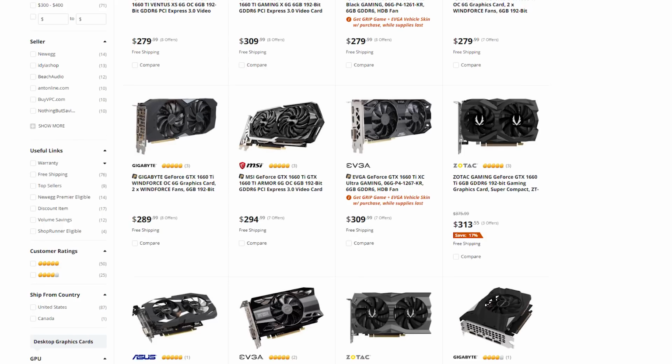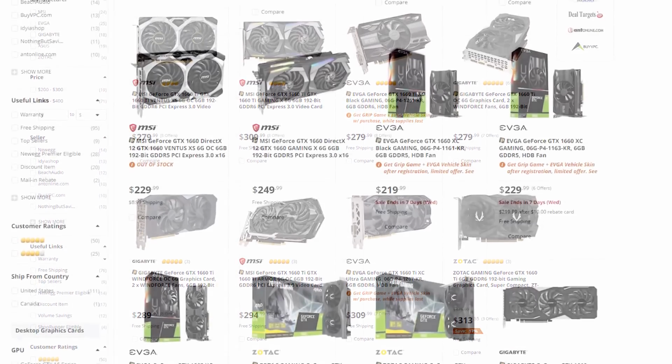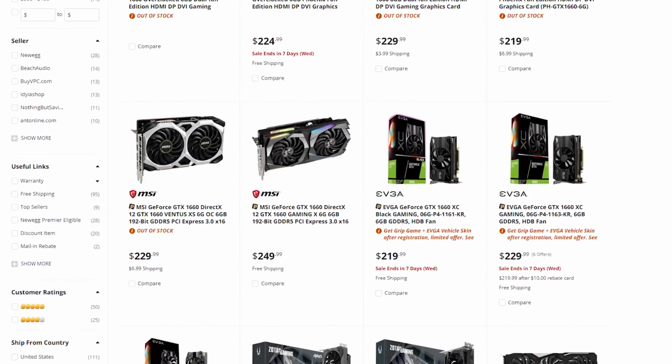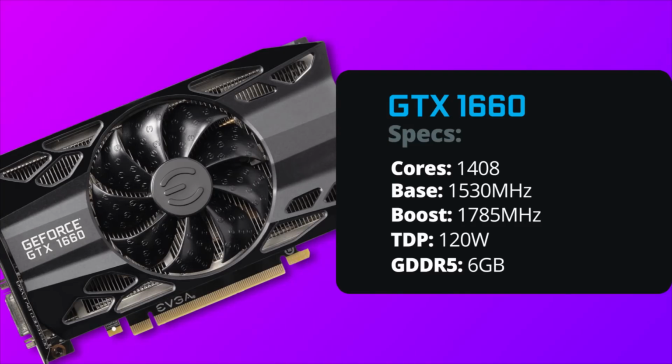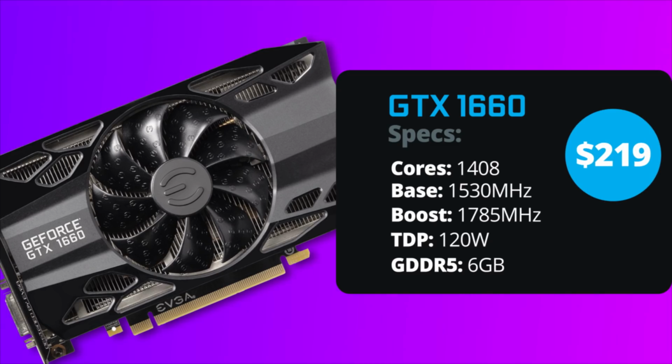As far as price, just like the GTX 1660 Ti, NVIDIA isn't releasing a Founders Edition, instead opting to let board partners sell a card exclusively. With that said, the specs are for a base model 1660 which is priced at $219.